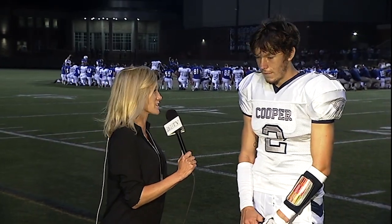What makes this offense so effective? I think it's how we all work together, so our O-line coming together. I know we only had like one returning starter on the O-line this year. So to see them all work together, and all of our receivers, they just go out there and make plays for me, and I love it.